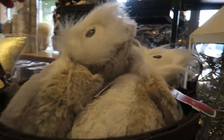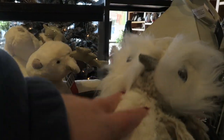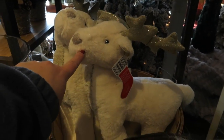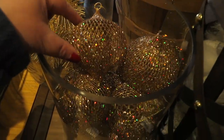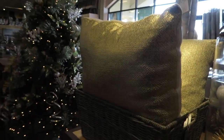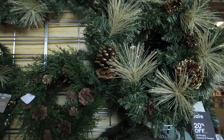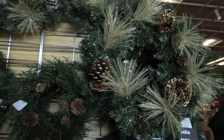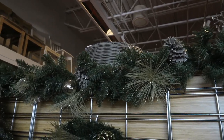And then what do we have here? These are $25, and we have some little owls with glittery noses. We've got this little guy back here. He's super cute. Little gold sparkle. These are really sparkly. And then we've got those bulbs there. We've got some gold pillows. And then behind me here, we have some wreaths and garland. Here's what the garland looks like up there.